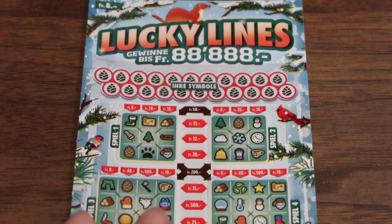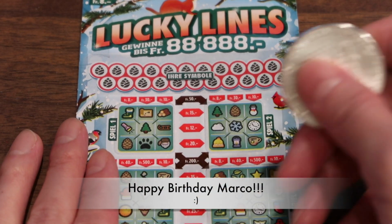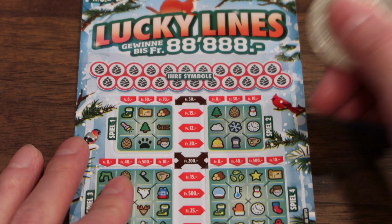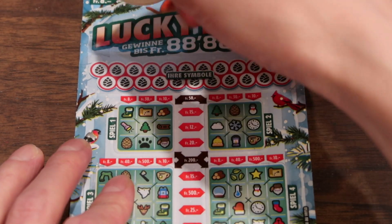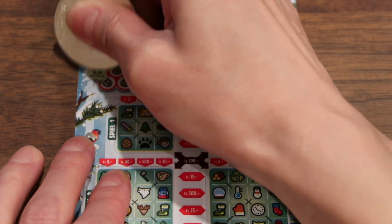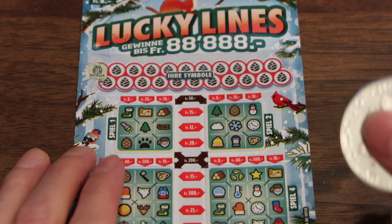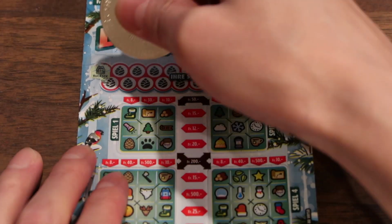Let's see if I can win something for you, Marco. Happy birthday again. I'm gonna keep saying happy birthday. I hope you're having the best day possible. And hopefully I can make it just a little bit better with a nice win I can send back to you and you can redeem it for a nice chunk of change. And when I say nice chunk, I mean like $100,000. I think that'd be pretty nice. That's a pretty good gift, right?